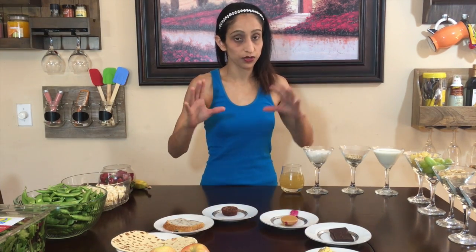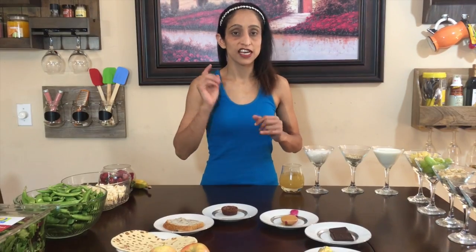Today I am going to show you a bunch of different things. Everything on the table here is 100 calories. In fact, precisely, exactly 100 calories. I measured it, weighed it, and I wanted to show you what different 100 calorie foods look like. So I'll go around and try to keep it simple.